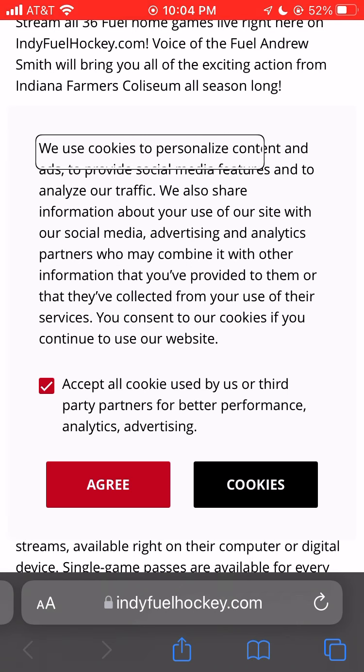4:48 to go in the game. The Fuel lead 9-2. That fight, by the way, for Carl Lemire gives him the Gordie Howe hat trick, as he's got a goal and 2 assists in this game as well. Lambden's out of the box. We're back to 5 aside. The Fuel are now 1 for 3 with the man advantage.